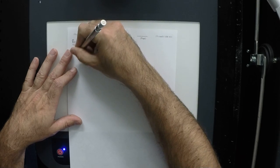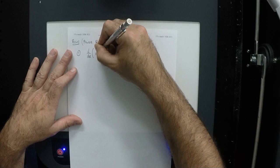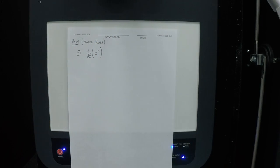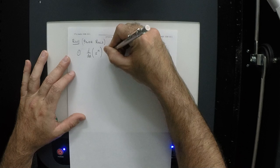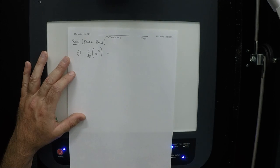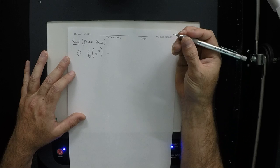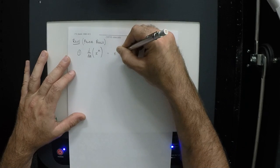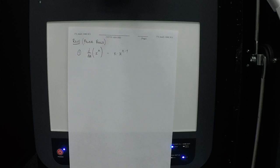The power rule. So for derivatives, you should be able to tell me the rule for this. What is the derivative with respect to x of x to exponent n? Of course, that's like, what's the derivative of x cubed? Well, you bring down the 3, and then you subtract 1 from the 3, and get 3x squared. That's what this is saying. That's how it looks like for derivatives.